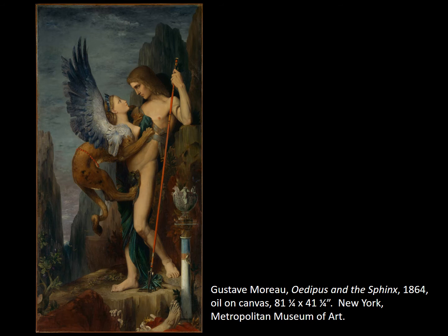You can see, by the way, a foot in the foreground and an oddly clinging hand onto a rock, presumably about to fall to his death, which were other travelers who failed to answer the Sphinx's riddle. And ultimately, when Oedipus answers her riddle, it will lead to her death, the Sphinx's death, and he'll go on to be made the king of Thebes.